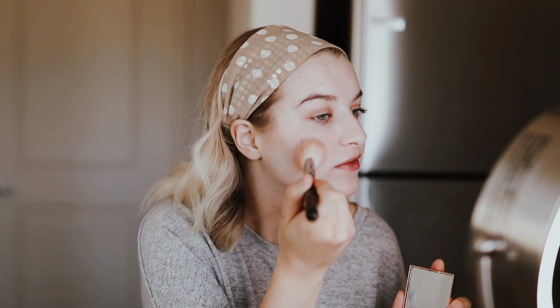And you follow your cheek line up. You don't want to get too crazy amounts, but just enough to define your cheeks. So swipe on the bottom, swipe on the top.